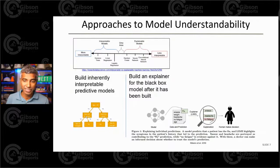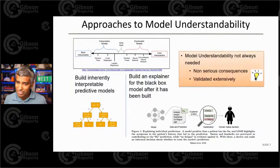But even for black box models, you can actually build what people call an explainer. You have a black box model, you put some inputs, you get some outputs, you put a whole lot of inputs, get a whole lot of outputs, and you can build a simpler explainer that basically explains the black box model. So that's going on right now. And again, model understandability is not always needed. Sometimes the model doesn't have to predict something that has serious consequences, or it's been validated extensively.